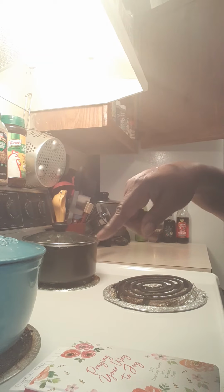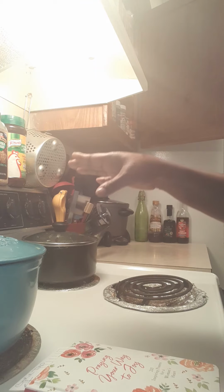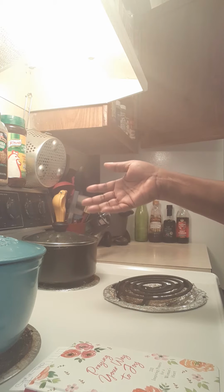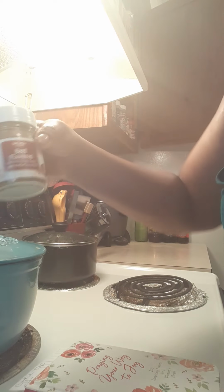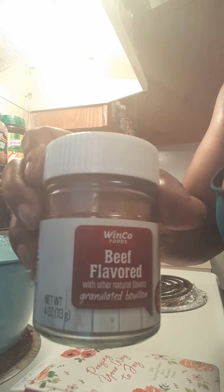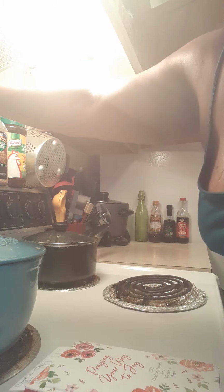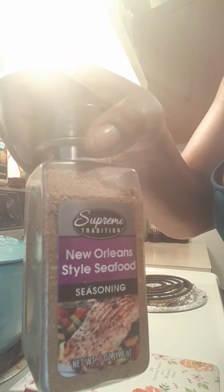These are some of my everyday seasonings that I like to use in all different recipes, whether it be breakfast foods, lunch, or dinner. Beef flavored bouillon, Memphis style barbecue seasoning. I got this from the 99-cent store, dollar store. New Orleans style seafood seasoning. I got this from the 99-cent store too. Very good product.